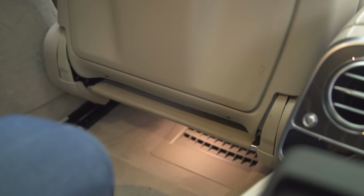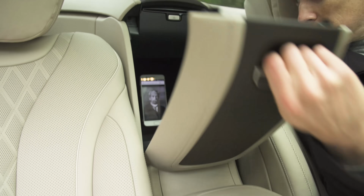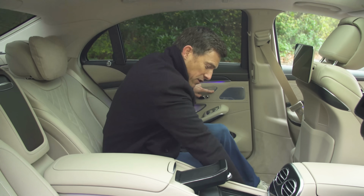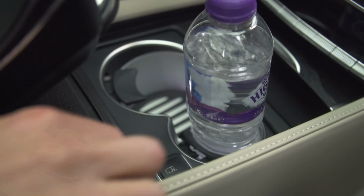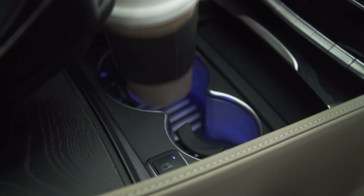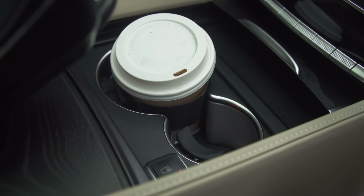While it's doing its thing, moving the seat out of the way, I want to show you this. You've got a little cubby in there. Here you've got a couple of cup holders, and now I really like this. If you've got a cold drink, you can press this button and it'll chill it. Or if you've got a hot drink, you put it in there, press the button again, and it'll heat it.